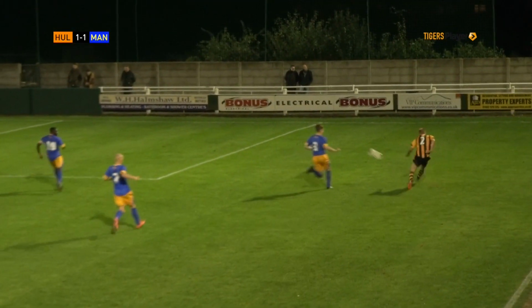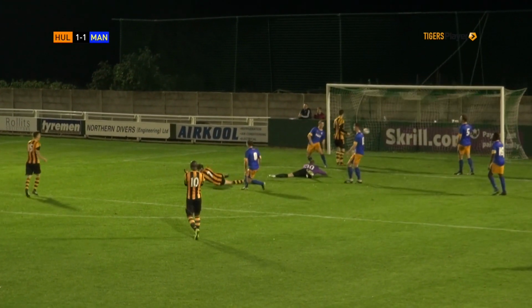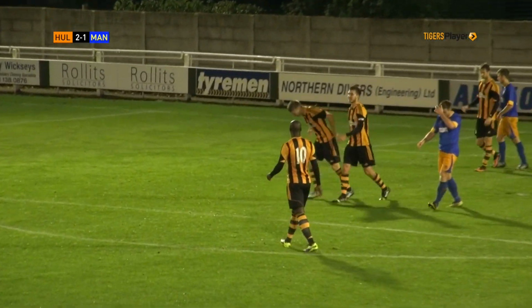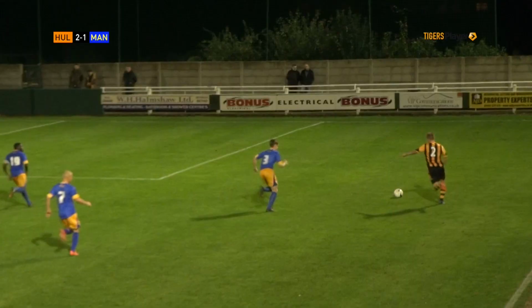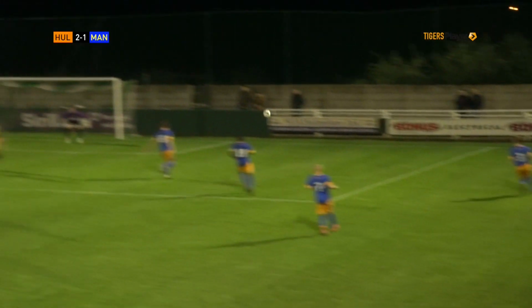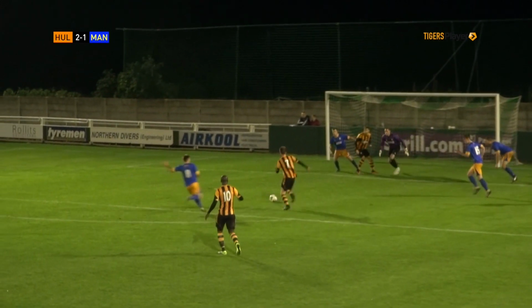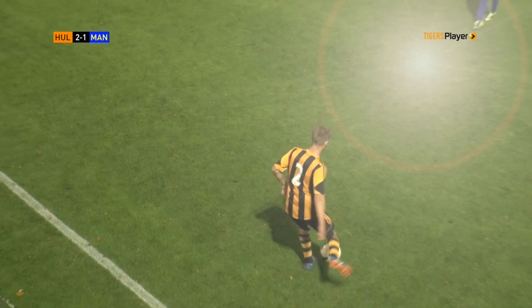Sagbo down the line. Great ball into the middle. He's going to break here. Oh, it's a fantastic finish. It's James Armstrong, the captain. The ball broke for him very kindly, but he tucked it away really well with his left foot. And City now lead by 2-1 against the run of play, you would argue.